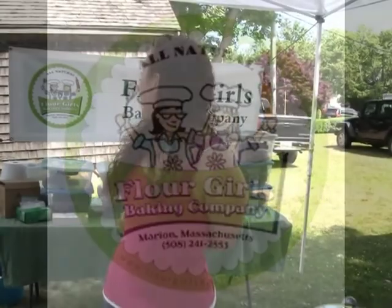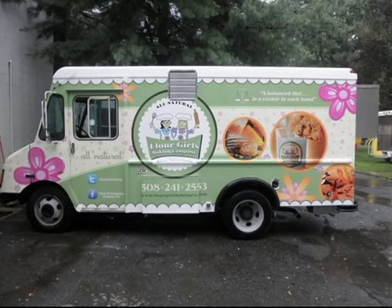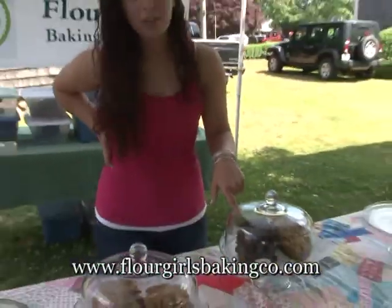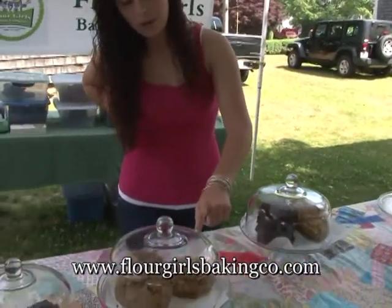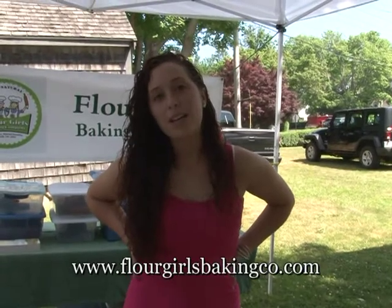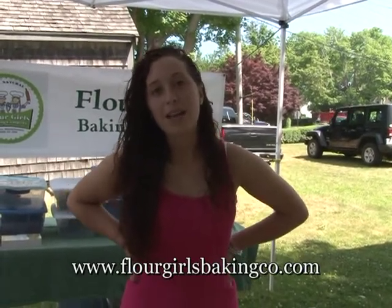We're called Flower Girls Baking Company, and we're out of Marion, and we have a food truck that goes around to all the different festivals. Here's a double chocolate chip cookie, and right next to it we have our classic chocolate chip. We have an oatmeal cranberry today, and a ginger molasses. We're also participating in the Plymouth Farmers Market, and we're stationed outside of Tabor Academy in Marion.